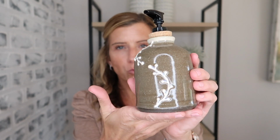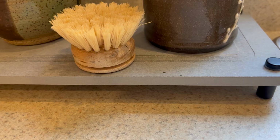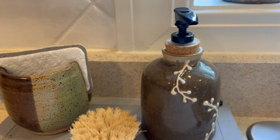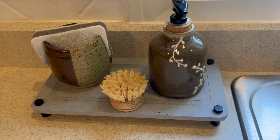And I found this really beautiful pottery one on Etsy. I love this little detailing right here. I think it's so pretty. It's that kind of brown color with a little bit of speckling in the paint, and then it just has the lighter color up here. It is like a cork stopper, and so I think this will be so pretty next to my sink with my hand soap. So I picked this up from Etsy.